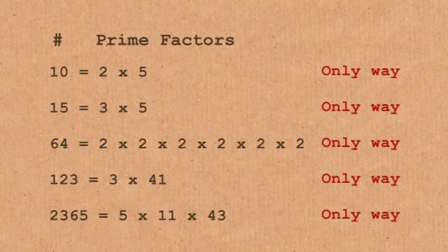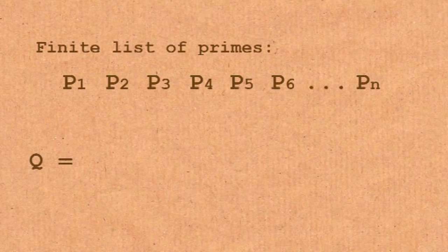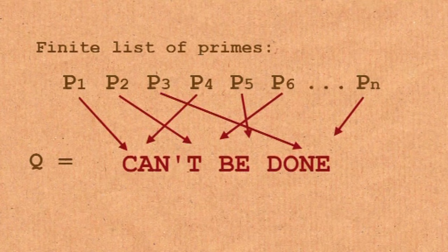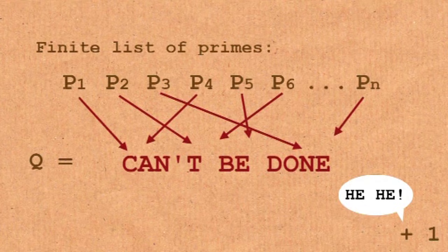So the definition of a prime is that it's the building blocks of other numbers. So all other whole numbers are made by multiplying primes together. So q is a whole number, and it is made by multiplying primes together. And in this case, the problem is none of the primes on my list do that trick. They don't divide the number exactly.